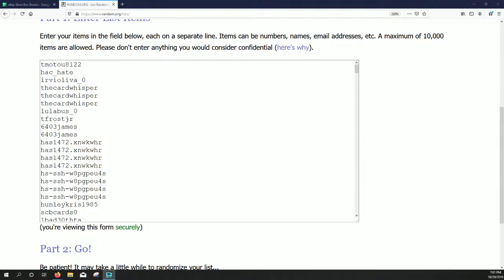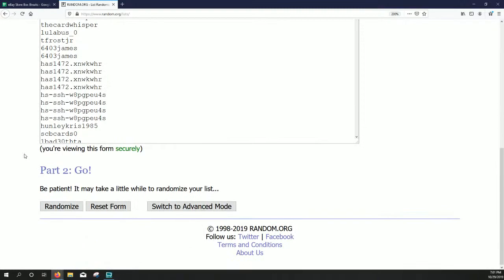So, just like with all of our random player breaks, we list everybody in random.org in the order of which they purchase their spots. We'll randomize that list 5 times, and then we'll match it up against an alphabetical player list from the product. Once we do that, I'll go through the list, and then we'll tear into our boxes and see what kind of goodies we have.